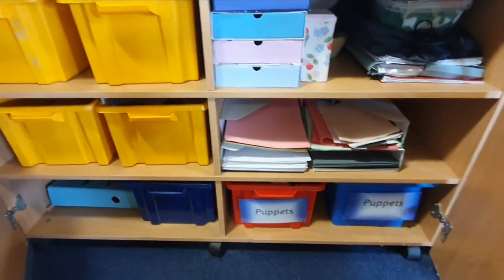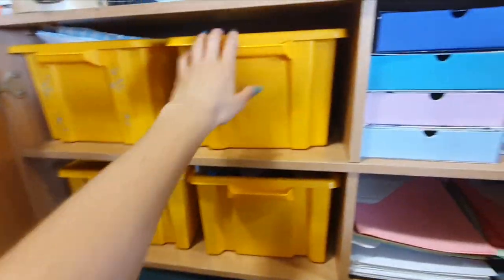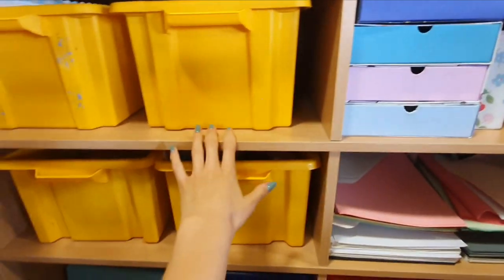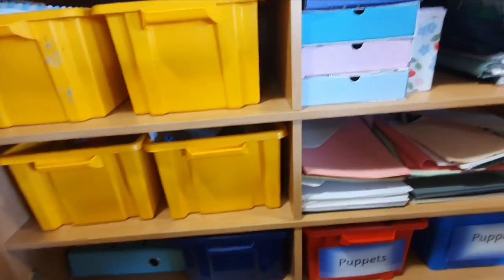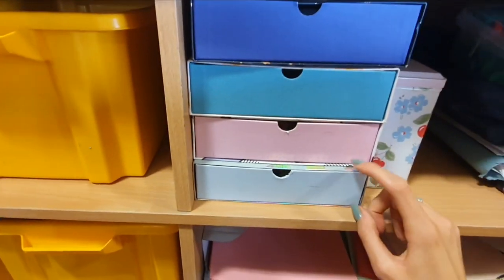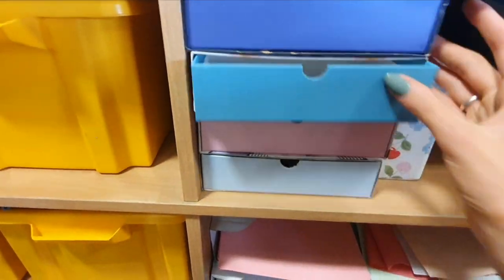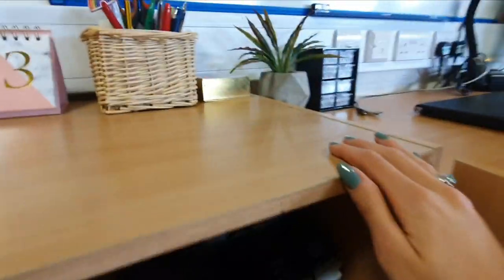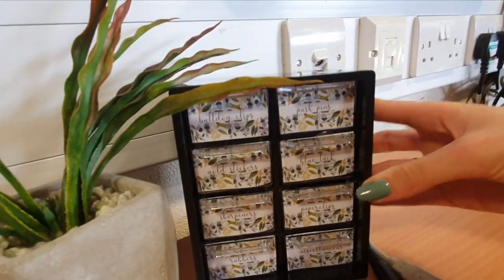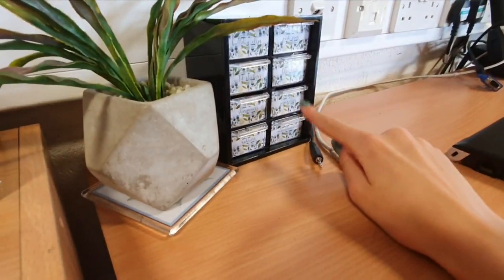So I have random boxes of puppets I've just left there. I've got stationery, random boxes of things. I need to put labels on them, I think, but for now I've just left them. I did have a lot of things in here, but now I've got two of post-it notes. And these two are actually empty at the moment because I've recently made this, which houses a lot of the stuff that was in there. I made a whole video on my Instagram about how I made this, if you want to check it out.